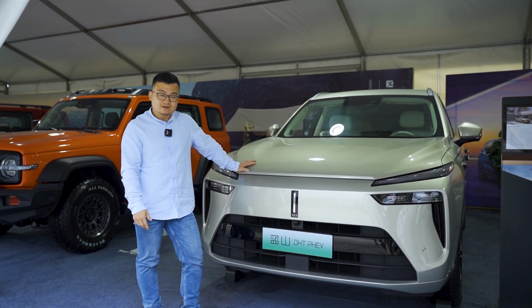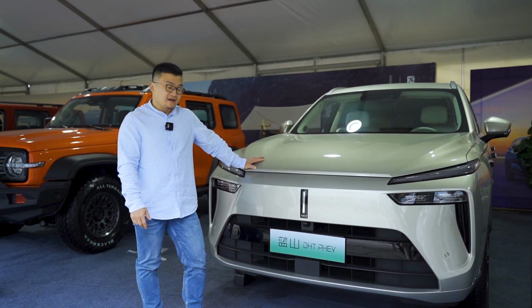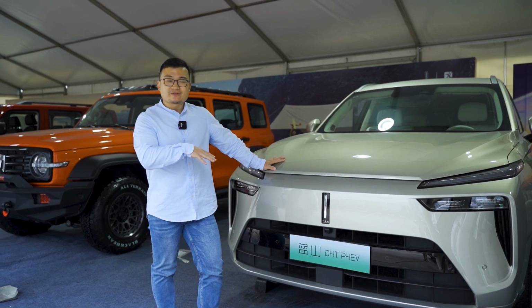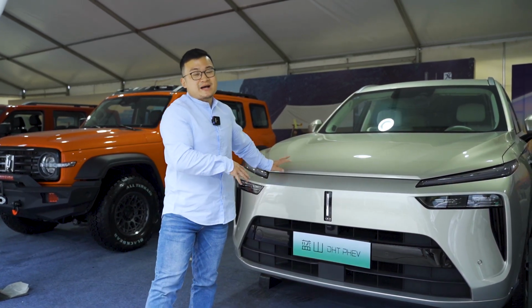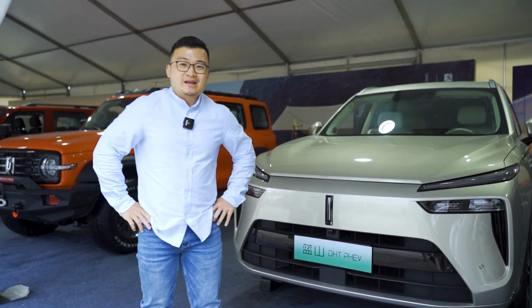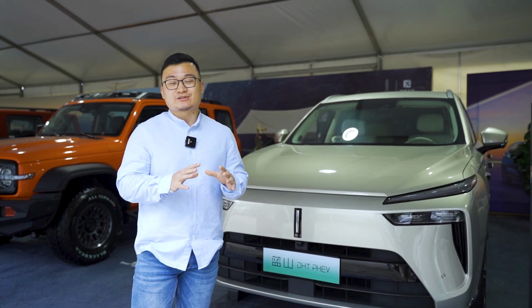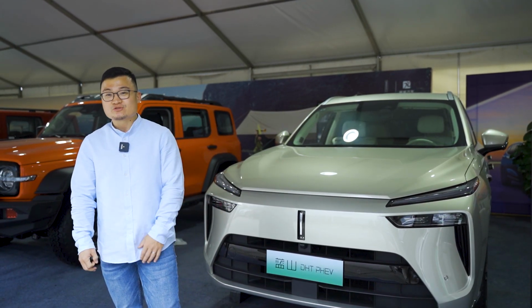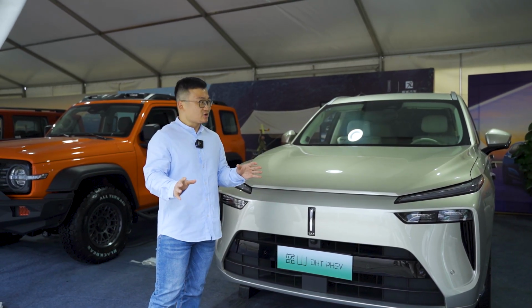This car starts from just 270,000 RMB, and that gives you a two-wheel drive long-range version. This car we have here is the four-wheel drive version. It has a 44 kilowatt battery that gives you 180 kilometers of range, pure electricity, and also an 80 liter petrol tank. And together you have more than 1,200 kilometers of range. That is more than anything that's currently on the market.